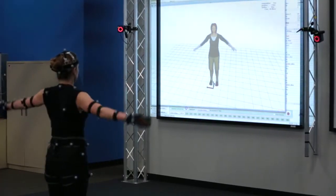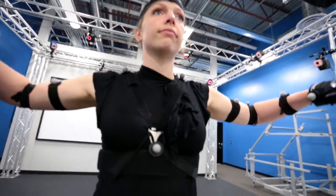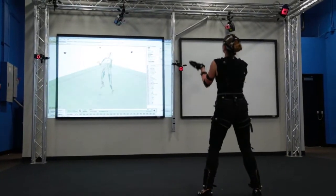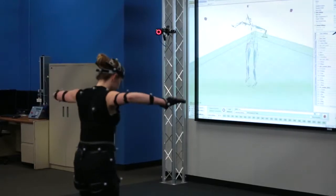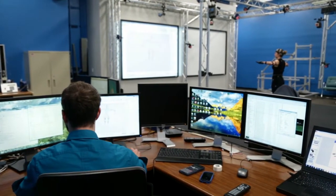We have a fully integrated motion capture system that we utilize, and by using full body, we can get an idea of how someone is going to move on the assembly line. By understanding their full movements, we can then do a better risk assessment.